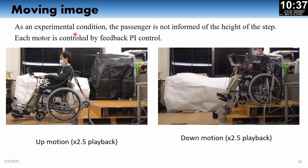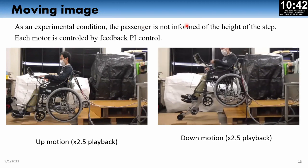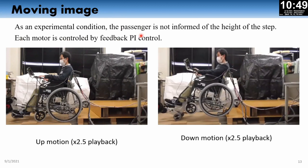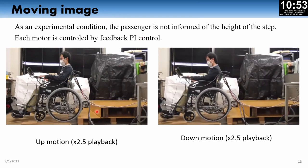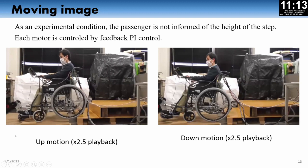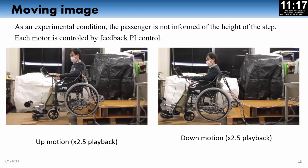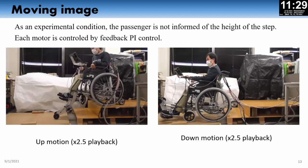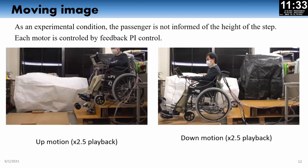As an experimental condition, the passenger is not informed of the height of the step, and each motor is controlled by feedback PI control. This movie is the up motion. As you can see, intermittent control is achieved.